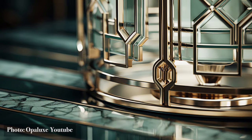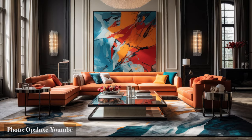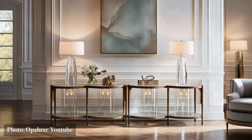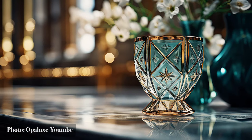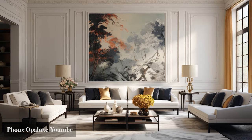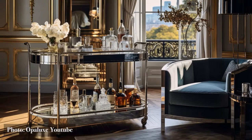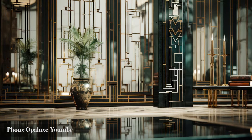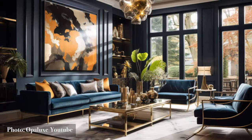Art plays a pivotal role in this style. Whether it's a bold, abstract painting or a subtle, monochrome print, art in a Parisian Art Deco space is always a focal point, a conversation starter. It bridges the gap between the room's architecture and its furnishings, tying everything together.